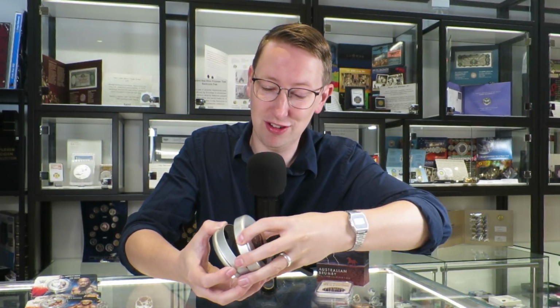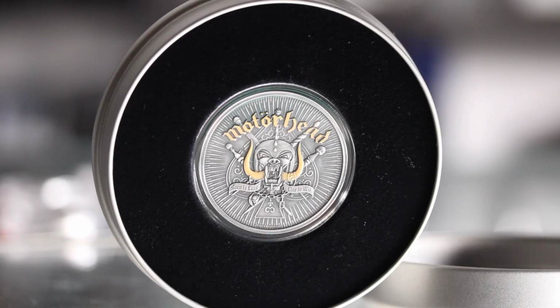Moving on, we have an incredibly cool coin. I think I've made it very clear over the past few videos with characters like Jimi Hendrix and some of the AC/DC releases. This is a really cool Motorhead coin. So 2025 marks the 50th anniversary of Motorhead. Unfortunately, Lemmy, the singer and bassist, is no longer with us, so we're not going to be seeing any new material out of them. But this is just an incredibly cool coin.